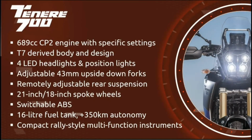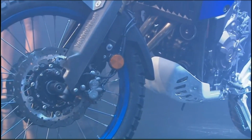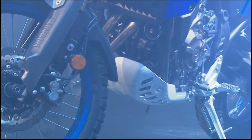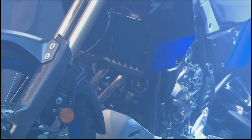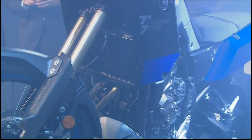And then you can see the front face, which is exactly the same as our Dakar bikes with the 4 legs. And we have this adjustable front fork, upside down, 43 millimeters diameter. But also on the rear, we have a remotely adjustable rear suspension. And then we have, as for any off-road bike, a 21-inch front wheel, 18-inch rear wheel with spoke wheels to absorb any shock. The fuel capacity is 16 liters, which means more than 350 kilometers range, considering the low consumption.